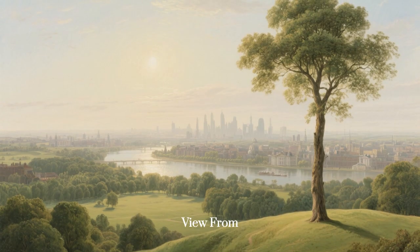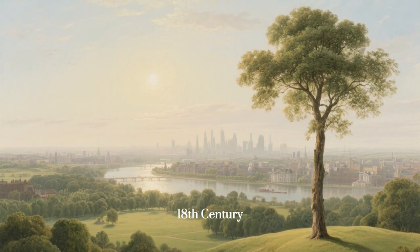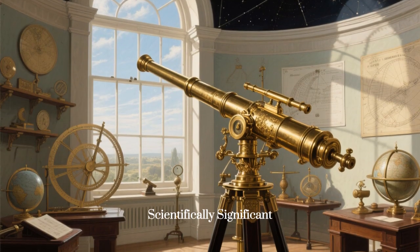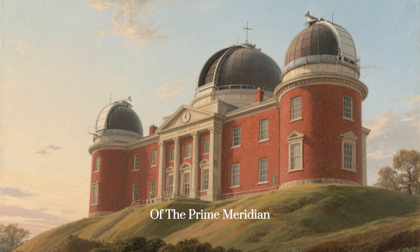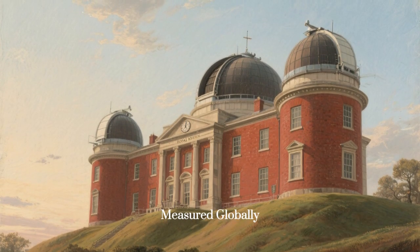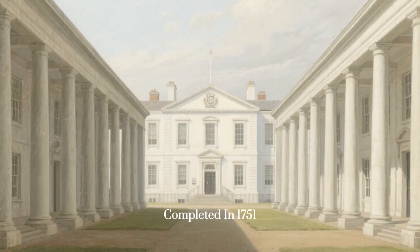This is the iconic view from One Tree Hill in Greenwich Park, looking northwest toward London in the mid-18th century. You're standing at what would become one of the most scientifically significant spots on Earth. In 1884, Greenwich was chosen as the location of the prime meridian, making this the center point from which all longitude is measured globally.